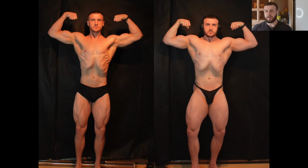So here we have my front double bicep. A little tweak in posing. As you can see, I've flicked my quads out some more just to really create a better X-frame and show off my quads, as my classic narrow stance double bicep was making me look more straight rather than showing off the X-frame of my physique.